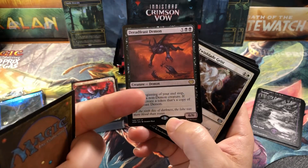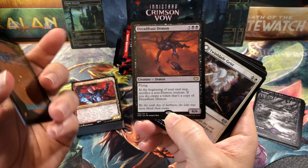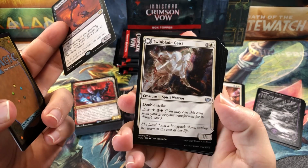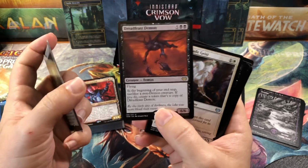So this guy, every time I got him on the board, I won the game. There's just no way of beating this guy. 6/6 flyers, multiple 6/6 flyers flying at you. And I mean, you got him out, you just cast a little 2-drop and then sack it, and boom, 6/6 flyer. So yeah, that guy was unbelievably good.